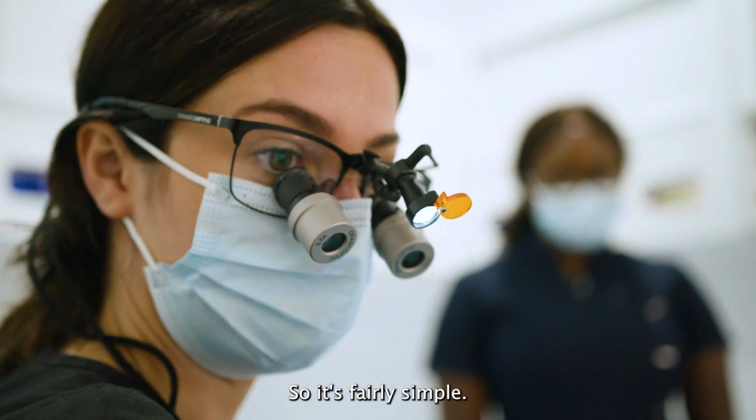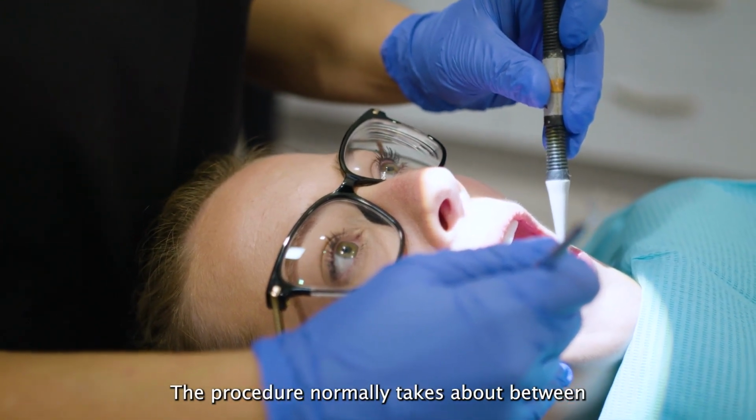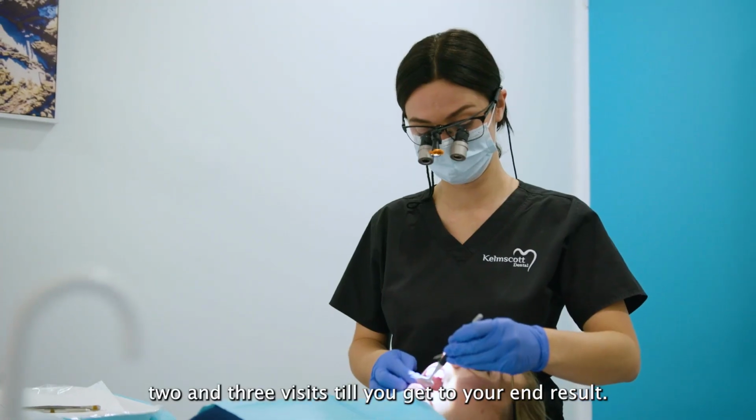So it's fairly simple. The procedure normally takes between 2 and 3 visits till you get to your end result.